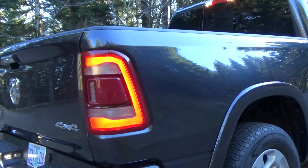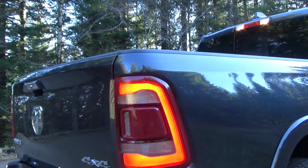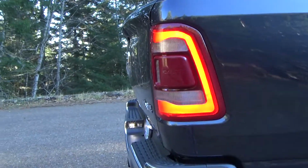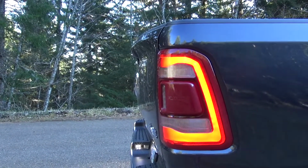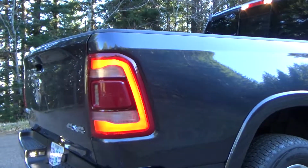Alright, as you can see here in the rear, it does have the LED tail lights with turn signals and everything like that. And honestly, if you look at this sideline here, they kind of copy the F-150's design, but you know, if you can't beat them, join them. But I do think it looks pretty good.